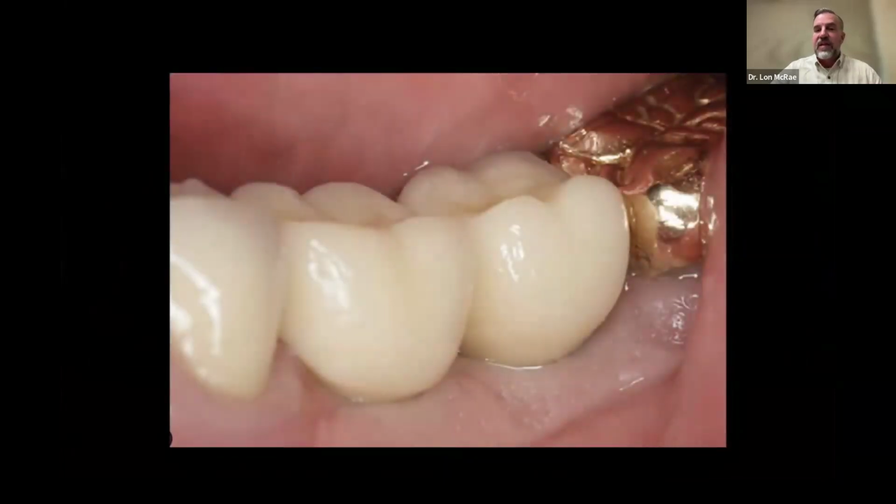Here's two implants together, exactly the same thing. Loss of both horizontal and loss of vertical dimension of the bone. Now, I don't know whether these were immediate placement. I don't know if this was delayed placement, but regardless, this is what we traditionally will see with implants today.